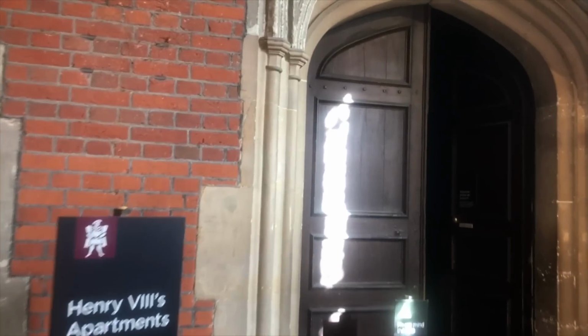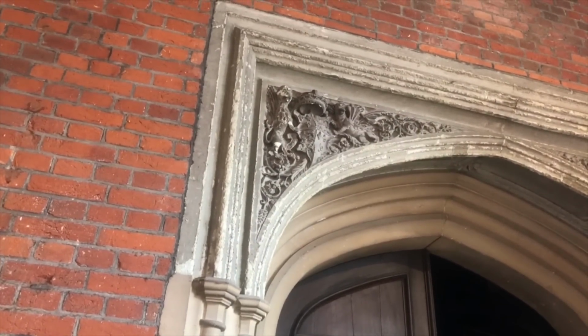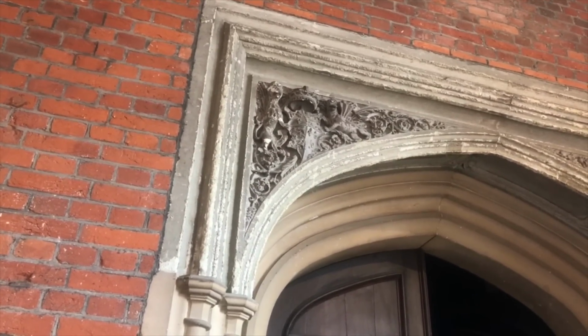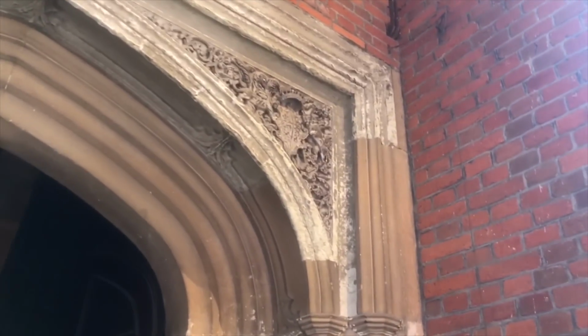Now as we come to this doorway, you can see Henry's coat of arms here in the corner. There's an incredible level of detail around all of Henry's doorways throughout the palace, and I'll show you another example as we go. Here we can see the other side.